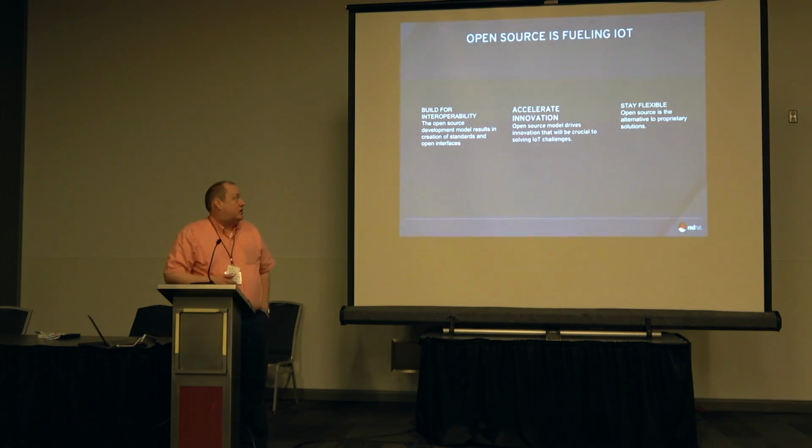We talked about this before, but the open source development model drives shared R&D innovation, and that's crucial to the success of IoT. You're going to have multiple hardware vendors working together in shared projects to create drivers and interfaces and APIs that are going to work across multiple vendors, because I think most of the customers and consumers and project users are going to want something that works across Honeywell, Rockwell, Bosch, ABB. They're going to have a heterogeneous mix of hardware. They're not all going to buy from one vendor.